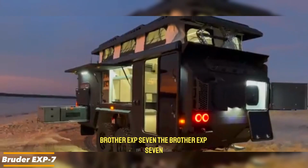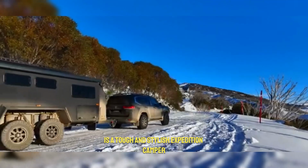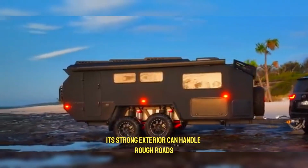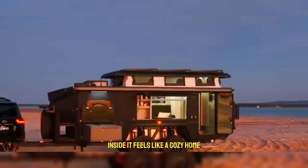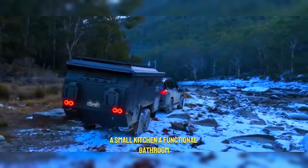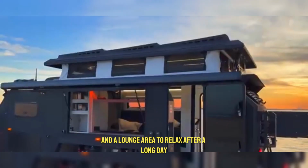Brooder EXP7. The Brooder EXP7 is a tough and stylish expedition camper built for people who love adventure and exploring off the beaten path. Its strong exterior can handle rough roads, mountains, and forests, keeping you safe wherever you go. Inside, it feels like a cozy home on wheels, with a comfortable bed, a small kitchen, a functional bathroom, and a lounge area to relax after a long day.